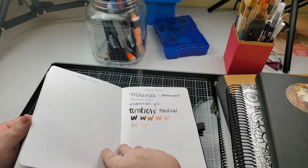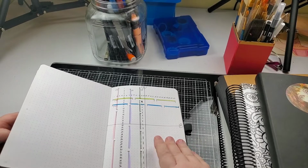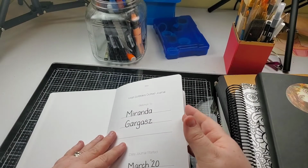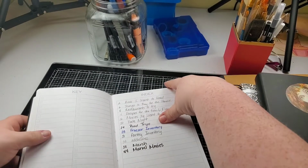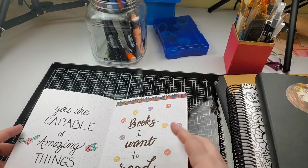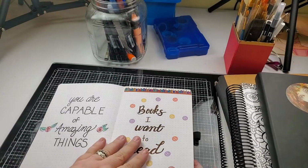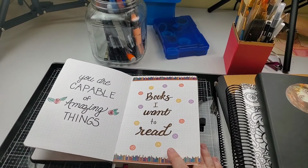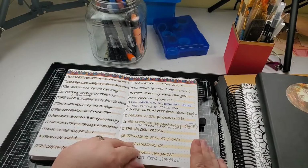But I do think I tested something else in the other one. I'll show you, so you can see how the paper worked. But I went through here and I've got my index. And this is a catch-all bullet journal because it's not your typical everyday bullet journal. In this, I'm keeping track of things for the whole family plus the books that I read. So I have a list of books that I want to read.